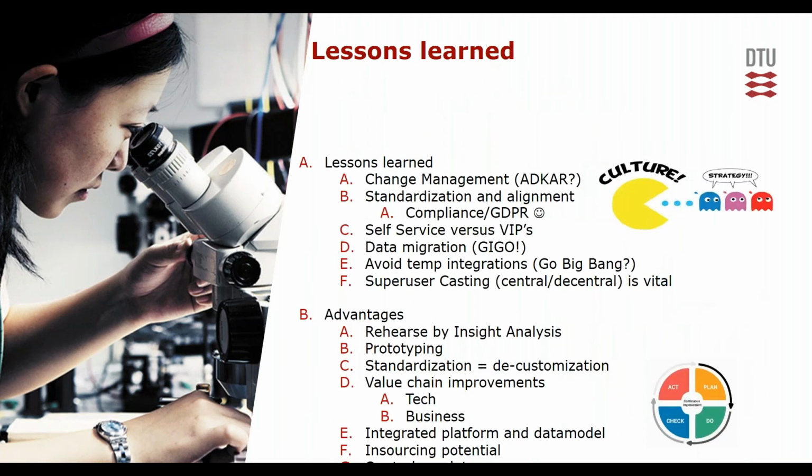Lessons learned: change management, and change management is very, very vital. It is about culture eating strategy for breakfast. Standardization and alignment: you really need to be very, very careful about what standardization is. You really need to explain it and look into it, and compliance and GDPR are helping you on that, because we had a lot of legacy systems not supporting GDPR. So that was a no-brainer in that respect, but it's not easy to argue for compared to the old habits.